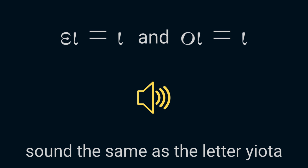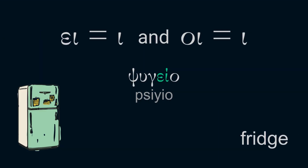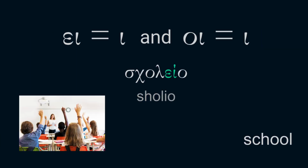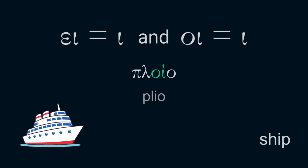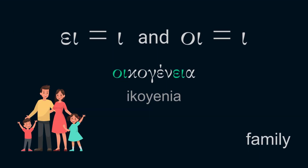Epsilon iota and omicron iota sound the same as the letter iota, I. Ψυγείο. Σχολείο. Πλοίο. Οικογένεια.